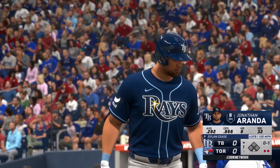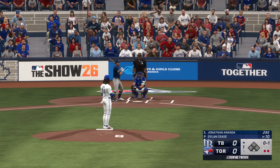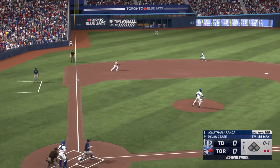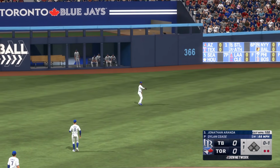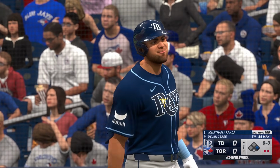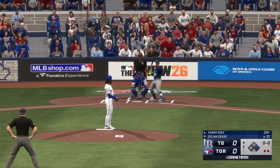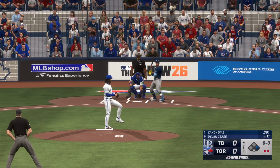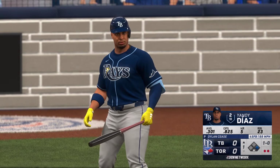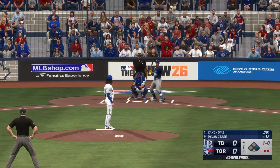Jonathan Aranda stands in now and watches strike 1. This is a hitter who takes his game to another level playing at night. And there's a base hit to left, and that extends the inning. Batting 4th, first baseman Yandy Diaz. Yandy Diaz now. Nope, outside. Aranda off of first with 2 away.